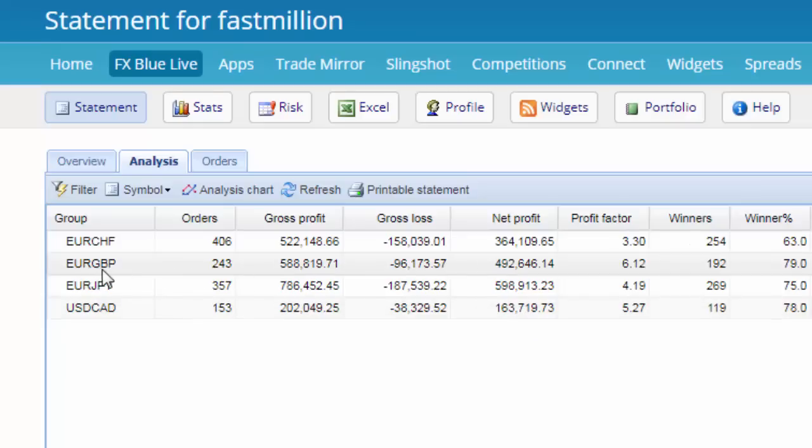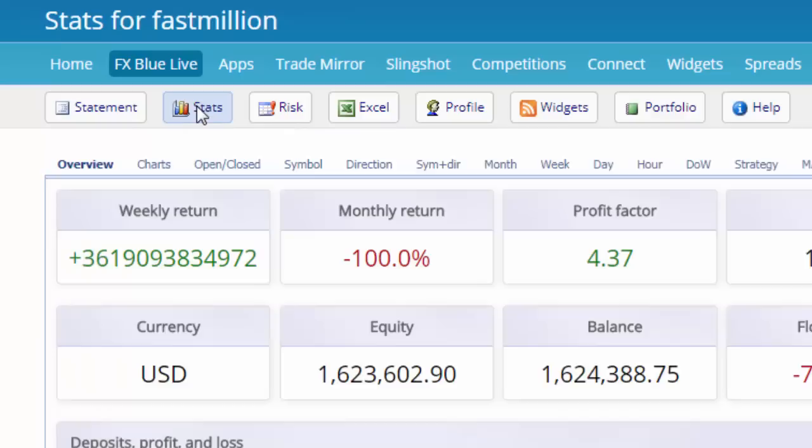The euro pound has a very nice profit factor, and is the most successful one out of the four. So we've learnt a bit about that. Now, where the real benefit will come is if we start looking at the stats.